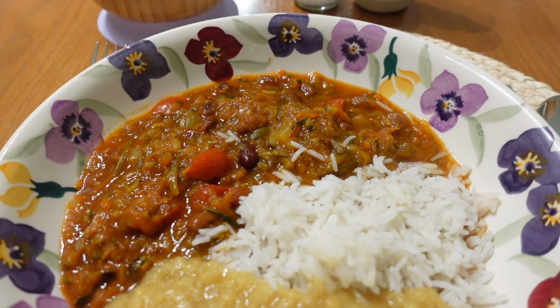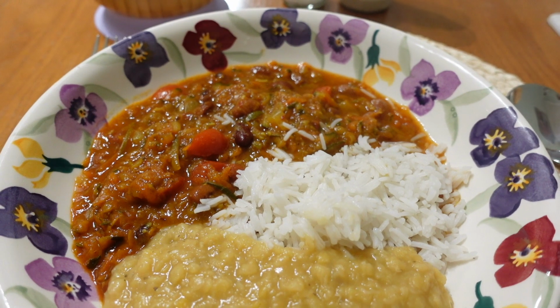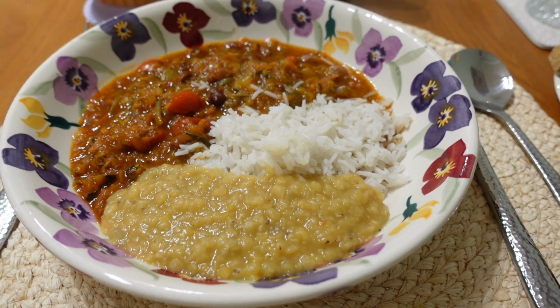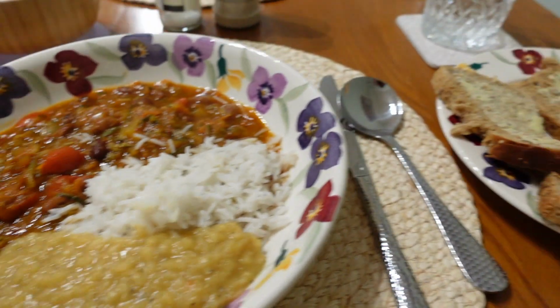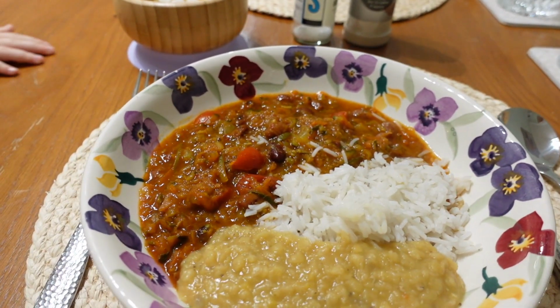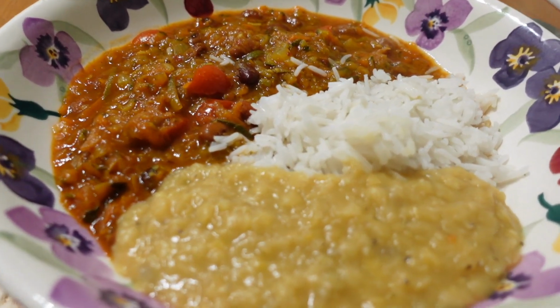I'll try and leave the link to the recipe because I sort of follow it and I also wing it. And we had that with rice and lentils. We've been having this for years. Oh, actually, yeah, I had it with bread too. We were really hungry that night. It's absolutely delicious and it's perfect in autumn and winter.